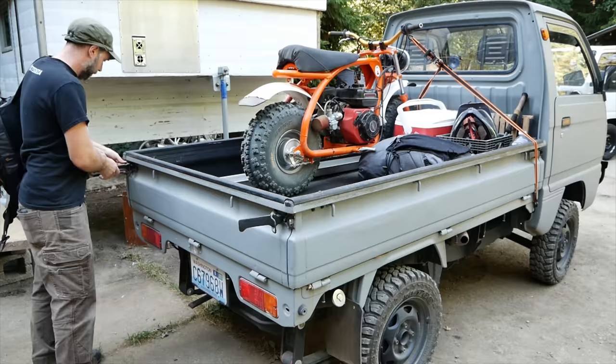All right, we got the bikes loaded up in the back of the mini trucks. We got them all gassed up, ready to roll. Got all our camping gear. We're hitting the road. It's a beautiful fall, sunny day. Just got to stop and get some ice for the coolers and into the hills with the mini bikes and mini trucks. Good times.